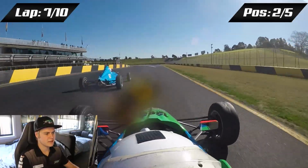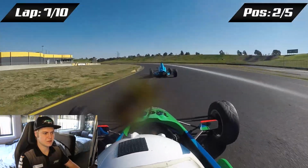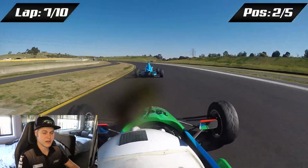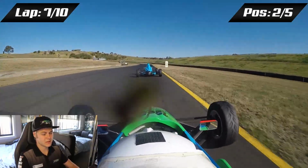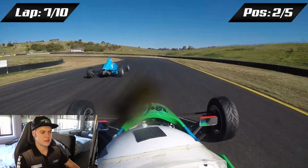Cooper's going to fire it in here, get really sideways in mid-corner just here, I snap a little bit, but I catch it, and there you go, Cooper's back up in the first, I'm back down to P2, so we've still got three laps to go. There's plenty of racing to go around this track.